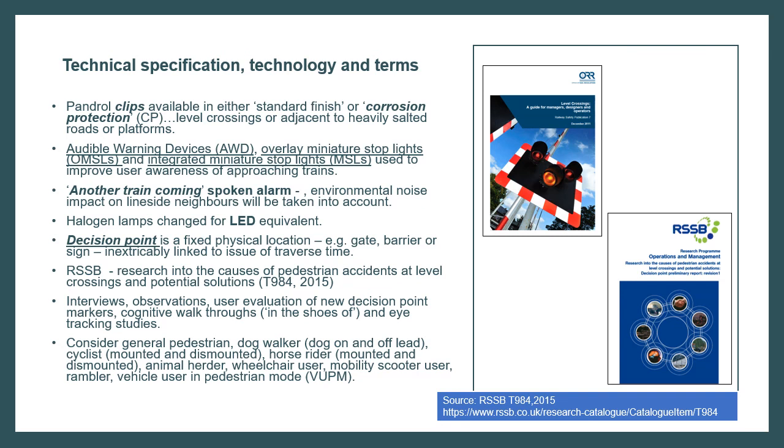They'll undertake things like interviews, observations, user evaluation of new decision points, and they'll often do what are called cognitive walkthroughs, where they consider being in the shoes of a pedestrian or in the shoes of a driver in a car. And the other thing they do as well is track eye movements to see where people actually look as they cross. You have to consider a broad range of people and users, for example, dog walkers with a dog on and off the lead, cyclists mounted or dismounted, horse riders, herders, wheelchair users, and quite an unusual consideration is a vehicle user in pedestrian mode. So that's somebody who has a vehicle license, drives a car, but is actually walking across.